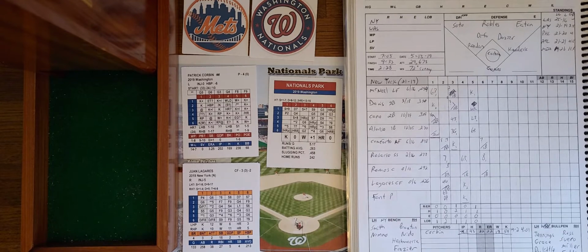But here we go. Corbin to Lagares, infield at standard double play depth, trying for the traditional double play.